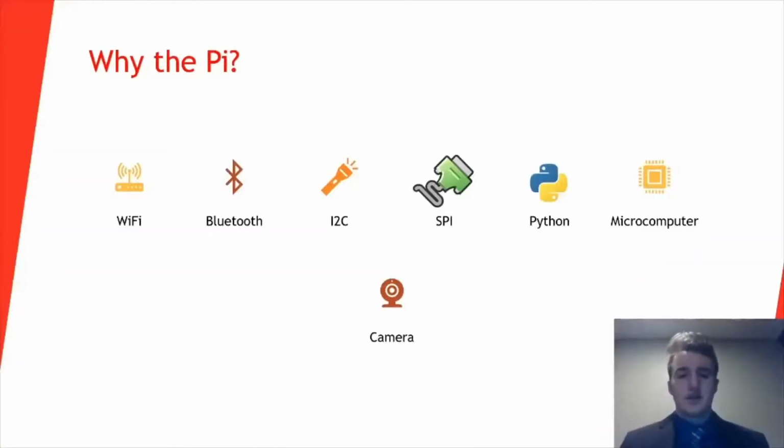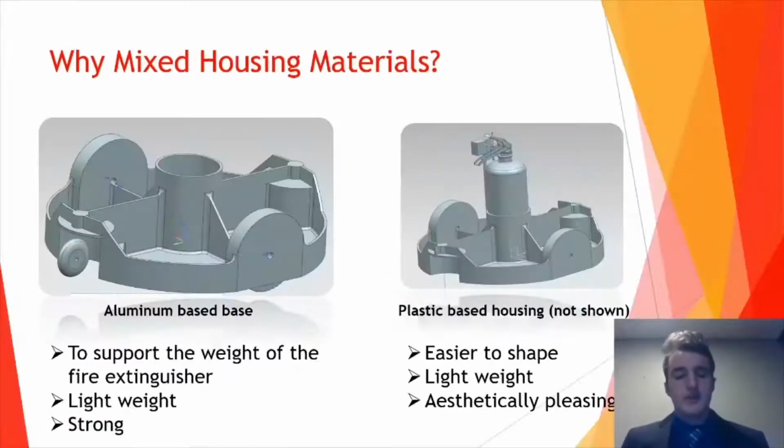So we picked the Pi over going with an Arduino for a couple of reasons. One, it already has onboard Wi-Fi, which is something that we would need. It has onboard Bluetooth. It has I2C, which will interface with our thermal camera that we need to use. It's written in Python, which we know, and it also has its own camera that isn't thermal, so we can take a picture with that, which we'll talk about later.